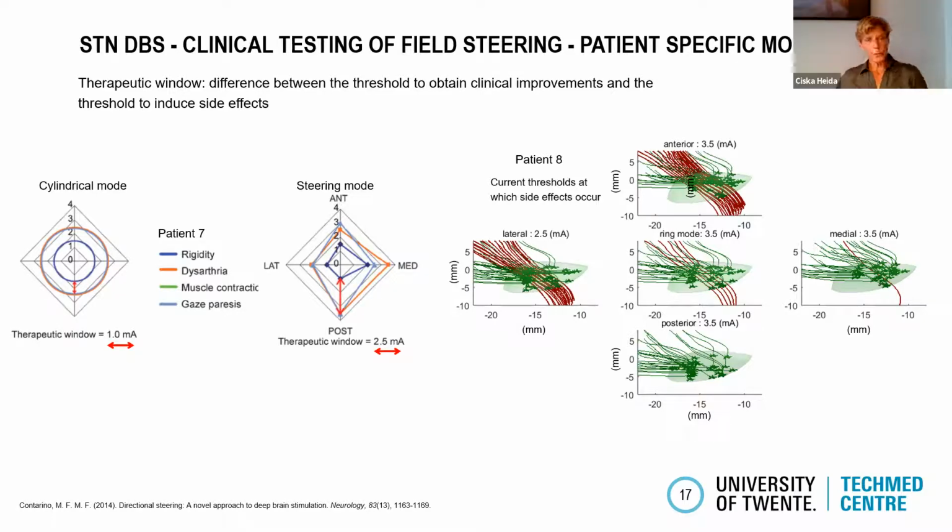Yeah, you're welcome. So in this slide, you see on the left the 2 different modes. The cylindrical mode is when the conventional Medtronic electrode is used, so in every direction it's the same. If you look at the therapeutic window, once side effects start to occur, that's the limit of your therapeutic window. So it's the difference between creating the beneficial effects and the side effects. When you can make use of steering, you can see that this therapeutic window is increased if you can steer the field in a specific direction.